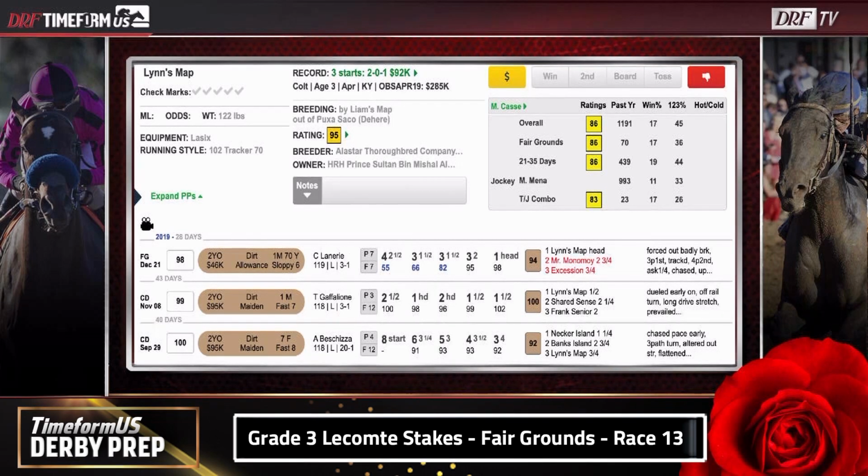And going 2-back to Lynn's Map's maiden win at Churchill Downs, going the 1 mile distance, I just really liked the way that he turned back multiple challenges, won that race by half a length, fighting horses off. If you watch this horse's stride, he's just got a really athletic way of moving. Seems like one that can use multiple types of running styles. Might be able to overcome this post number 14 if he runs in this race, though that sounds doubtful.